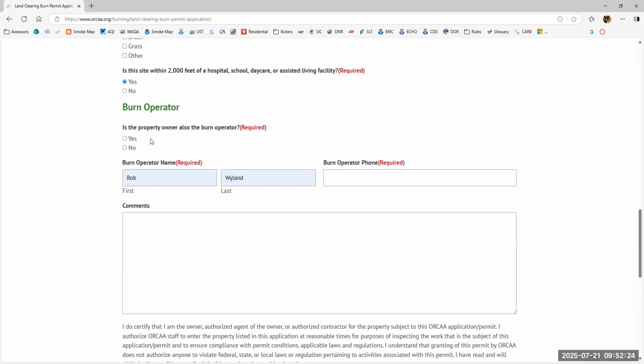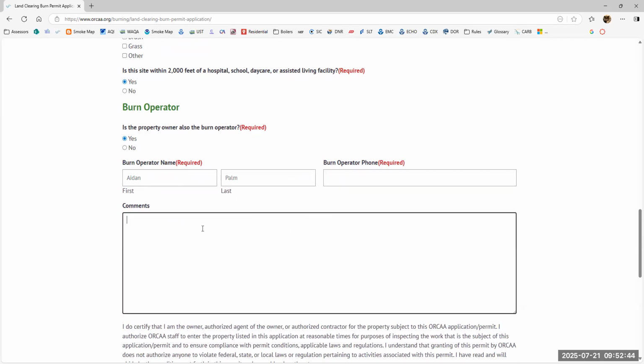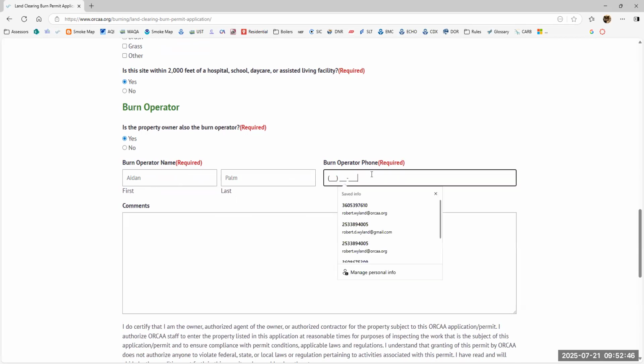If you are the burn operator and the property owner, you're doing the work yourself, you would select yes. In this case, we'll go ahead and say yes, and then we will put in the burn operator name myself. And then a direct phone to that burn operator, which you can enter anything that you want. And then which I'll put in here.